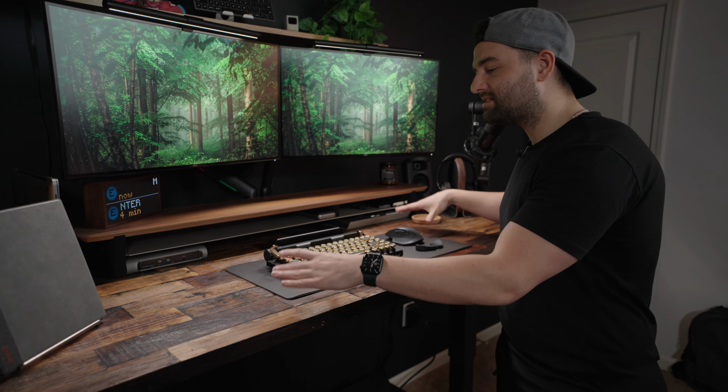As a content creator, part of my job is creating voiceovers, and I wanted a good microphone that sounded good, but also didn't cost an arm and a leg. So I chose the Fifine K658 microphone. This is a great microphone on a budget. It's a USB-C dynamic mic.